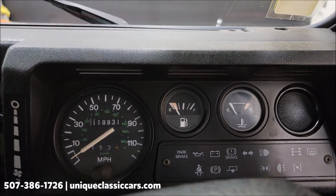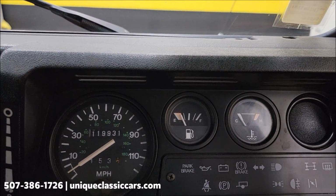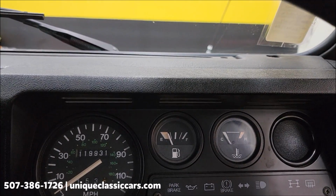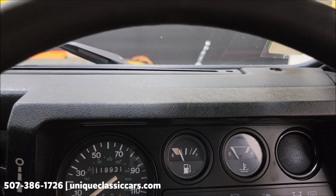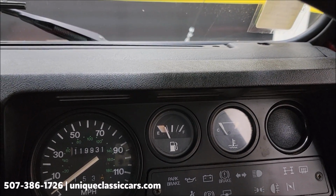You can see how easily it fires up. Sounds good too. Man, this thing would be fun. I'd like to go off-roading with it. So your gauge is fuel gauge. That was a cold start, FYI. We are indoors. There's no waiting on the diesel or anything like that. Fires right up.